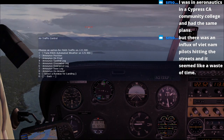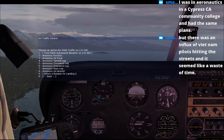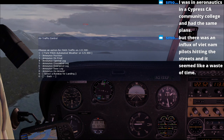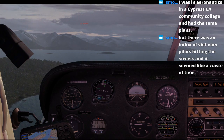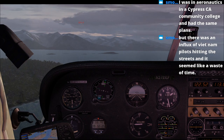Alright. Gustavus traffic, Cessna 2 Echo Foxtrot is 7 nautical miles to the east. Inbound to land, runway 29er, full stop. You'll see what a dork I am. I even do the radio calls.